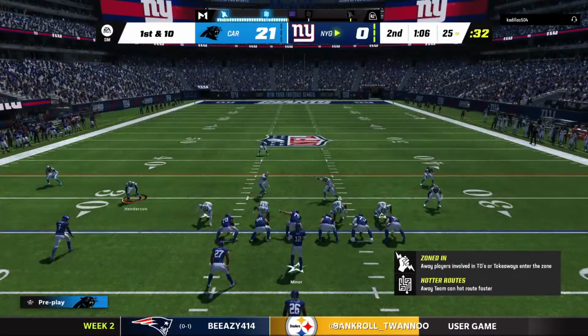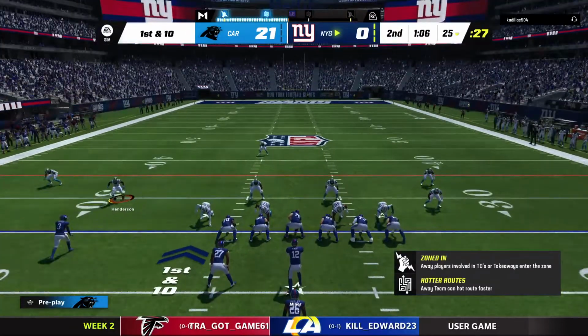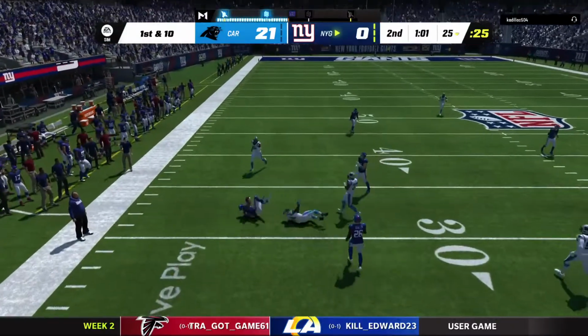The Giants offense at the line, ready to begin their next drive. We'll see what they can do here. Not a ton of time left, but enough certainly to get points out of this drive, and they need them right now because they're trailing.